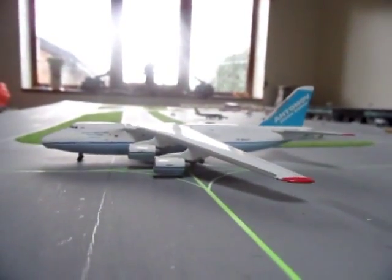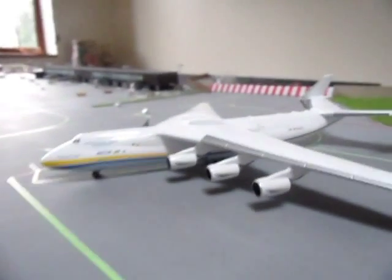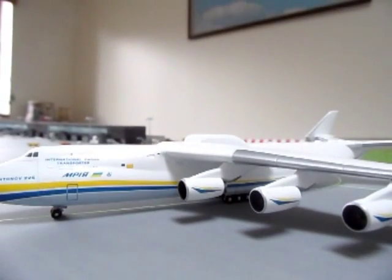So yeah, obviously that's the usual Antonov Airlines livery, and then for this Antonov 225, they haven't actually got that livery, which is good because it makes the 225 more, I don't really like to use the word iconic in terms of the livery, but more special, if you get what I mean.